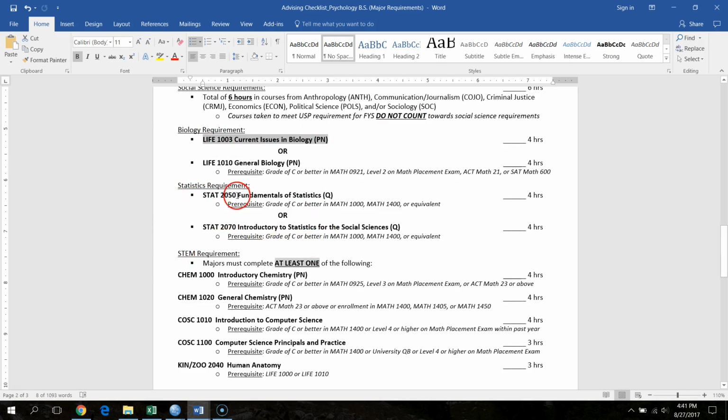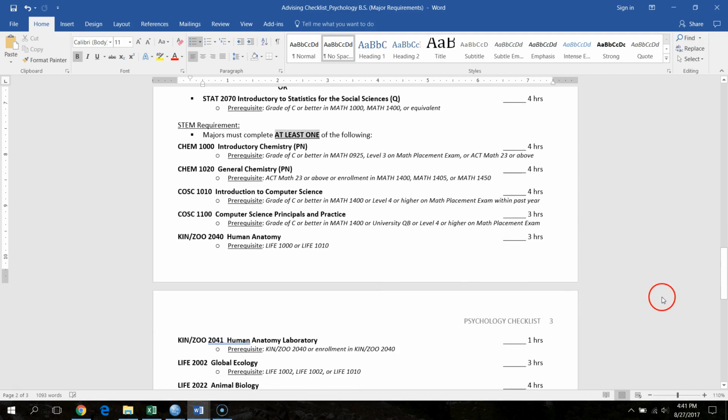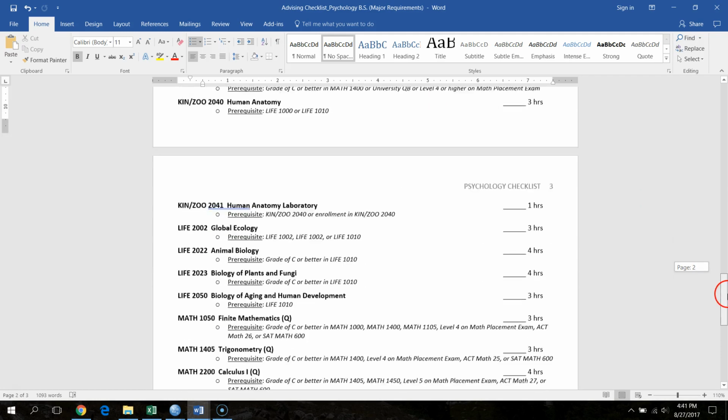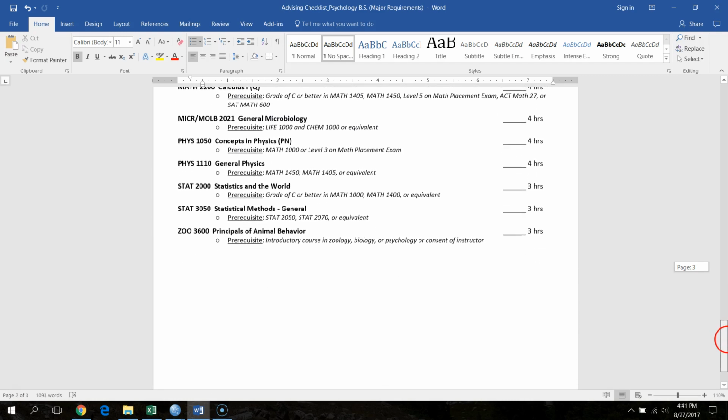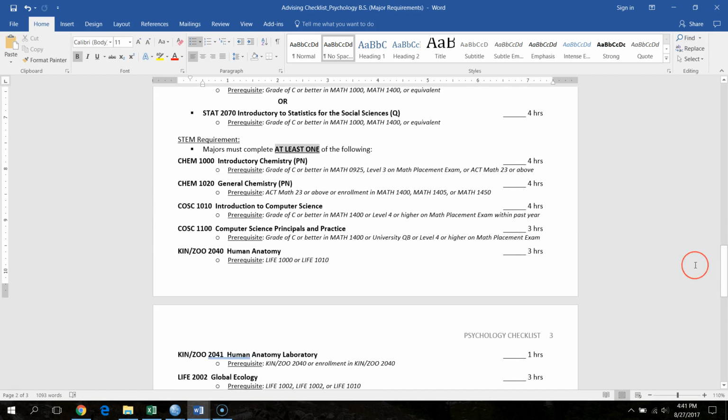Again, something to consider. Statistics, you'll need one of these statistics courses, either Stat 2050 or Stat 2070. Don't need both of these, just one you can go through and check off. And then, in order to get your Bachelor of Science, you need to complete one of the following courses on this list. These are math and science courses. You can go through, decide which one of these you want to take. A long list of courses here. Again, you just need one course off of this list in order to meet your requirements for your degree.